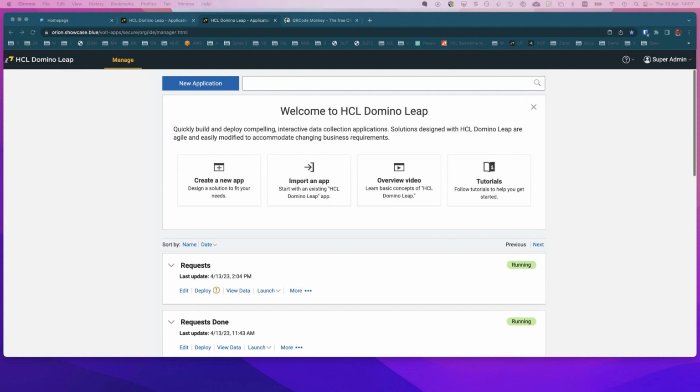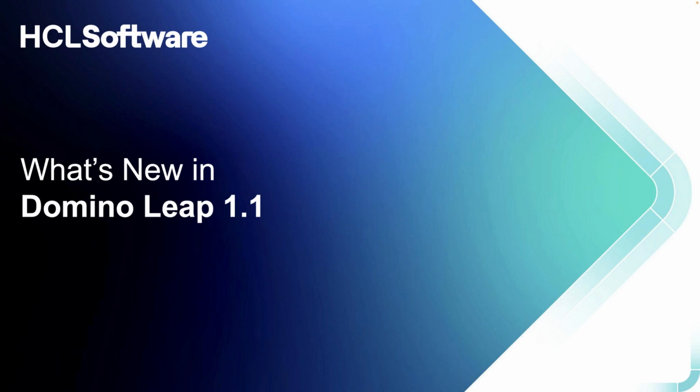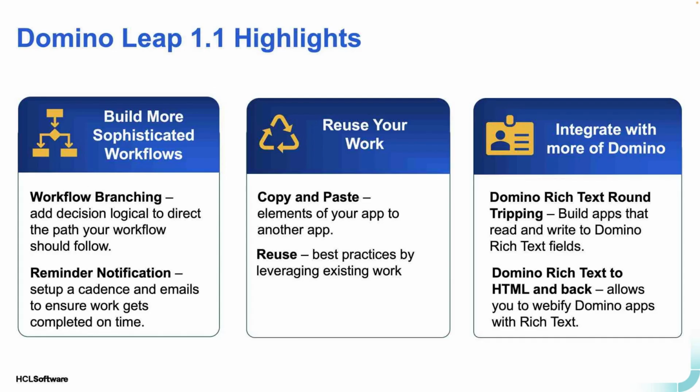And next is news in version 1.1, because I promised in the invitation that this session will be both for completely new people who saw Leap for the first time, who saw Leap for some time, maybe did some experiments but are not yet skilled enough, and also for those who built some applications already and would like to know what is new in the latest version. The latest version is 1.1, and we enhanced a few sections or categories of new features.